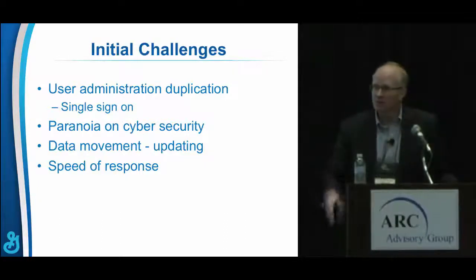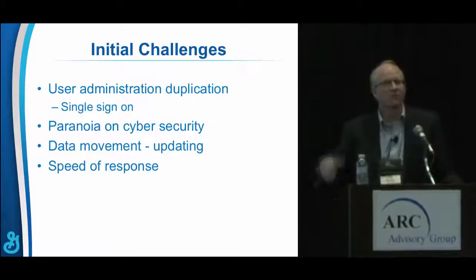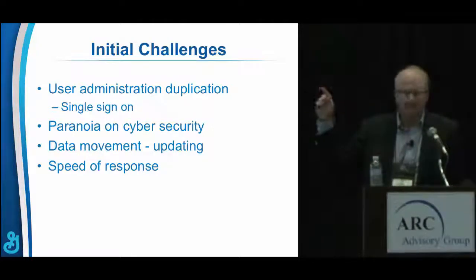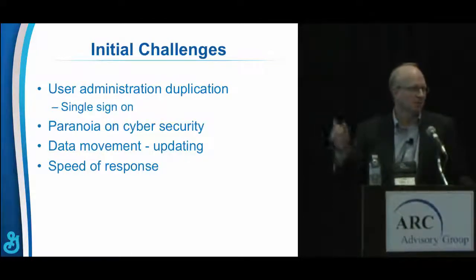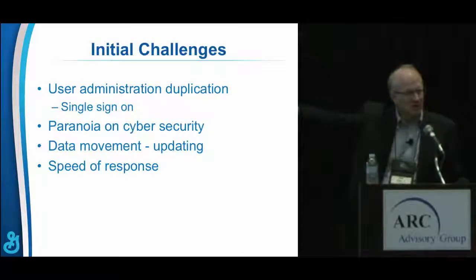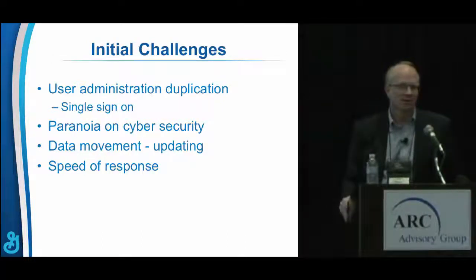If I put another application in the cloud, I've got to do it a third time, then I've got to do it a fourth time, then I've got to do it a fifth time. Because if I can't federate my systems, if I can't deal with the cybersecurity, I've got independence. So if I followed the rules of the first slide, I'm creating a mess, and I'm creating a big mess in my second slide because I don't have federation.